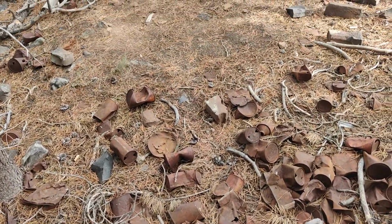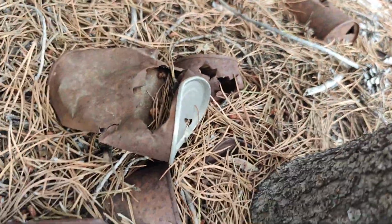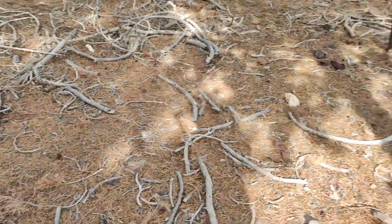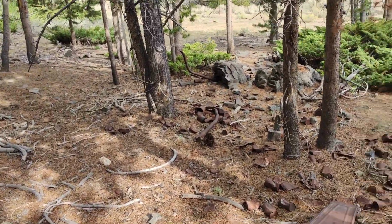There's what looks like a coffee can there. That might have been an aluminum lid, right? Right here. So this would have been more modern. I don't know how modern is modern. We're going to have to find somebody who knows, but look at that. Hanging out all day, fire and bricks.